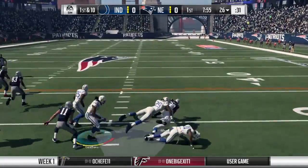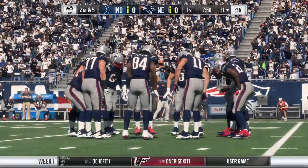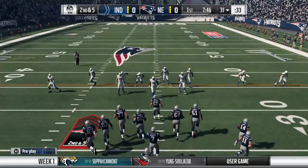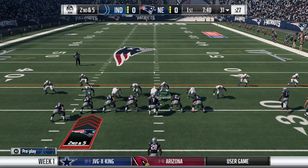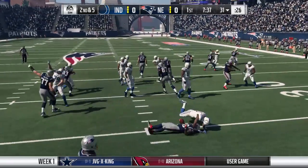They'll run it here. This is James White. A very good move, but for a relatively modest gain out near the 32. Give him 5 on the carry there, and it'll be second down. See if they stay on the ground for second down. They stay on the ground with White.